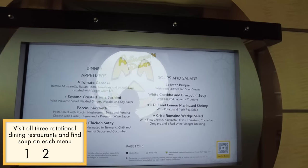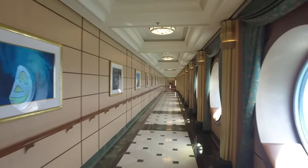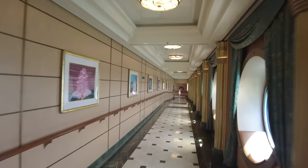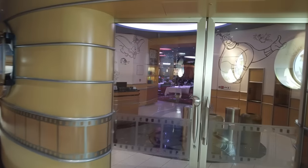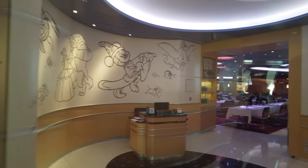So that sounds yummy. It would seem my theory is correct. She is right here looking at a menu, but I bet she hasn't been downstairs yet. So I think we're going faster than she is, which is really good. Anyways, you can take a little peek in here and see some of the sketch.